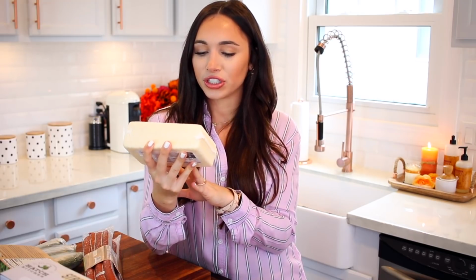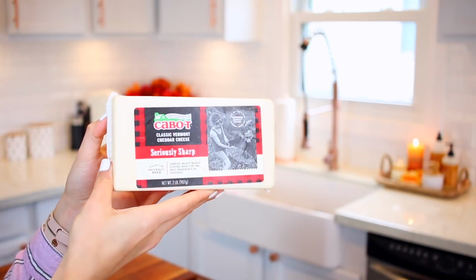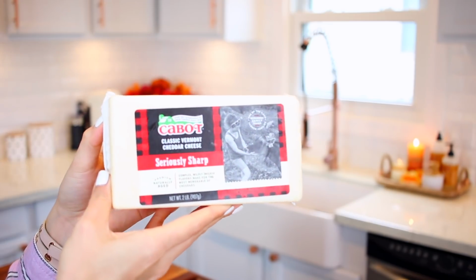This is a cheddar cheese. It's seriously sharp and it's really popular. A lot of people say online that it's really good. So some of you guys will probably like it, but I'm not a huge fan of this cheese, and I believe this is something that can be frozen too, like part of it if he doesn't finish it in time.